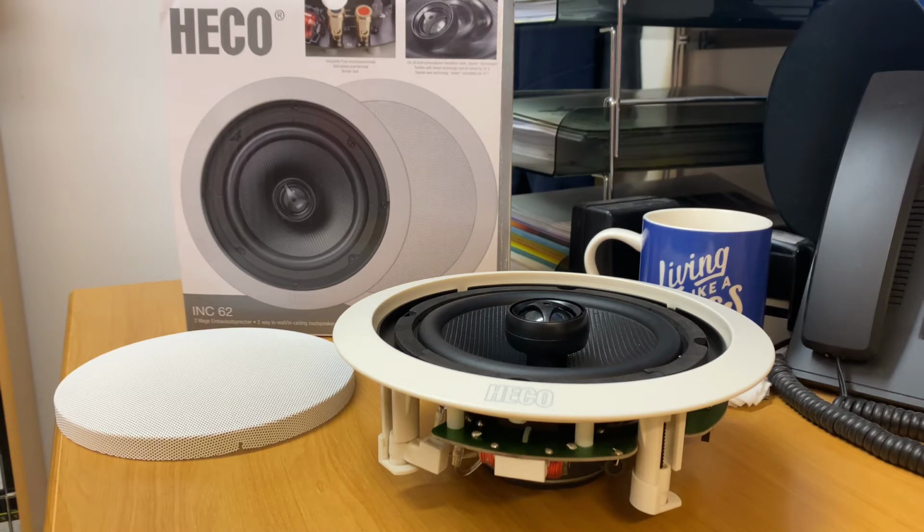So if you're looking for a really nice detailed sound and you want something German quality again, you can't go wrong with Heco. And these INC 62s, you certainly won't disappoint. And to be honest with you, they're a great looking speaker, and again, they use what you'd expect from a speaker manufacturer, the best of the best components in their gear. So let's just have a quick look in this actual speaker.